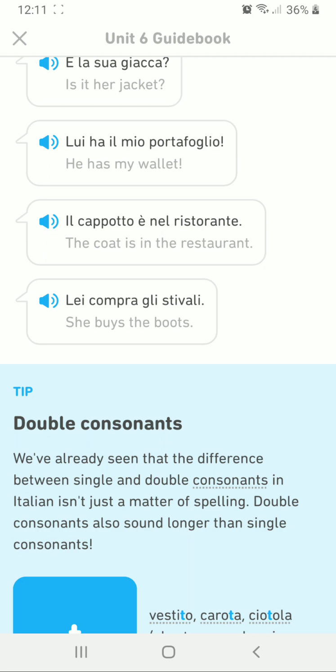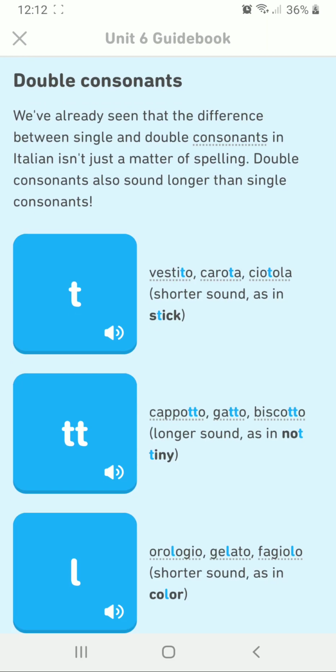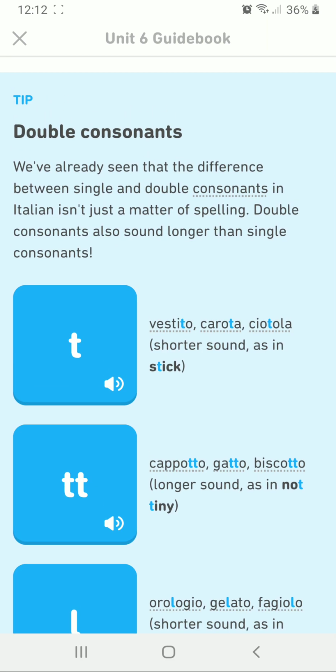So, lei compra gli stivali. Stivali or boots. This is a new word to me, so I have to memorize it. Let's see the tip here. Double consonants. We've already seen that the difference between single and double consonant in Italian isn't just a matter of spelling. Double consonants also sound longer than single consonants.